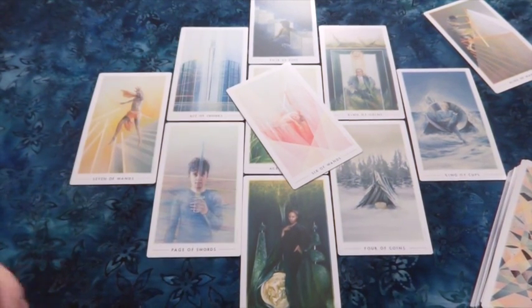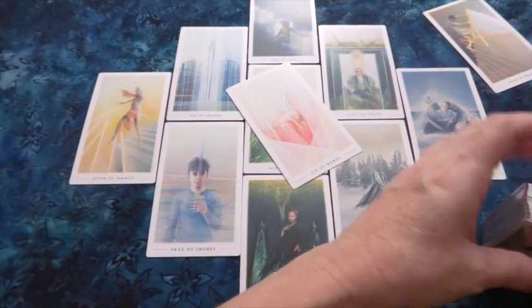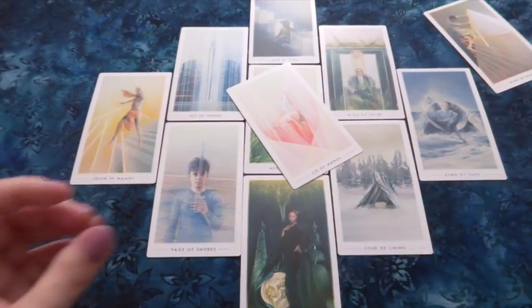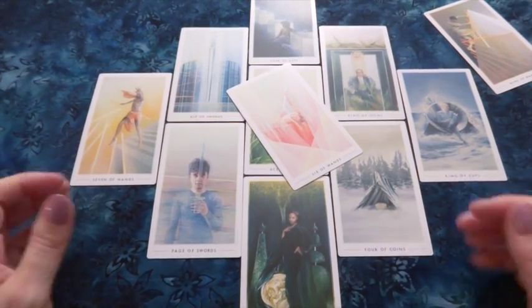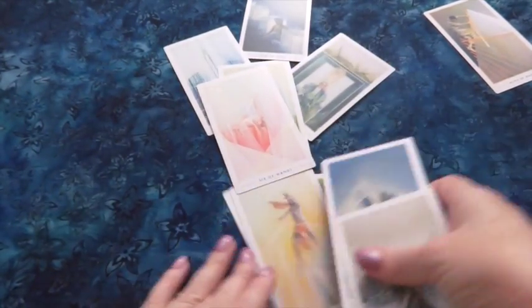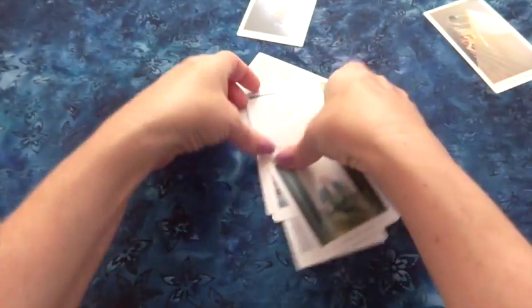I'm sure there are other people who use it that way as well, but that's just how I use it. So you can also get a look at what positions in tarot are important to me. So we'll pull these up now, and we're going to do a little bit of a reading.